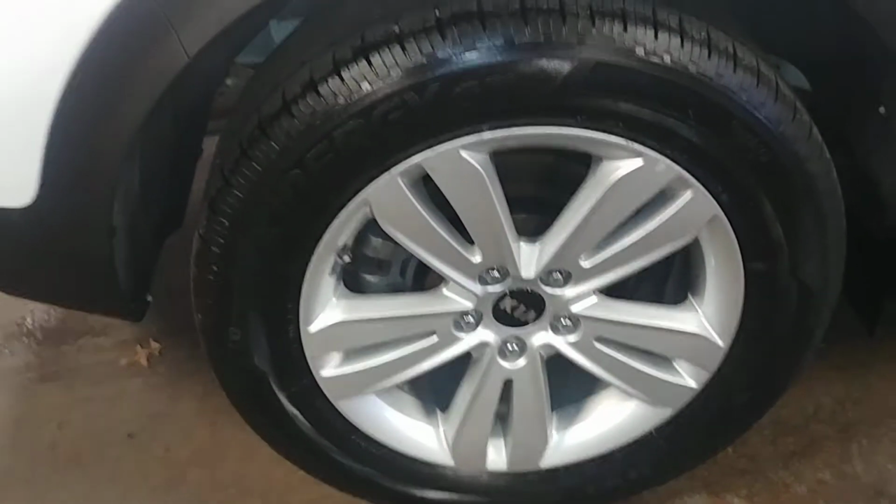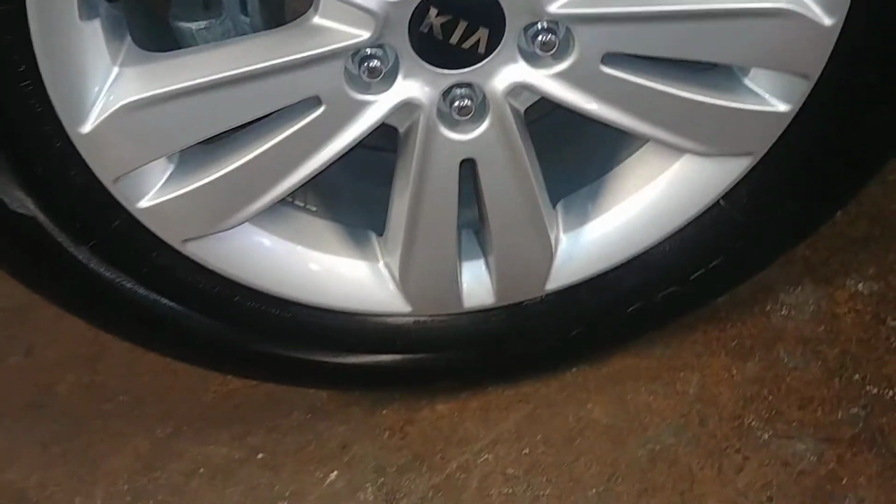Here's your rear trunk space and what that looks like. Pretty big and spacious. There is a spare tire here with some tools. All right. And this quarter looks good. Here's your rear passenger rim. Very nice. I don't see any curbing. Your tire tread over 830 seconds.